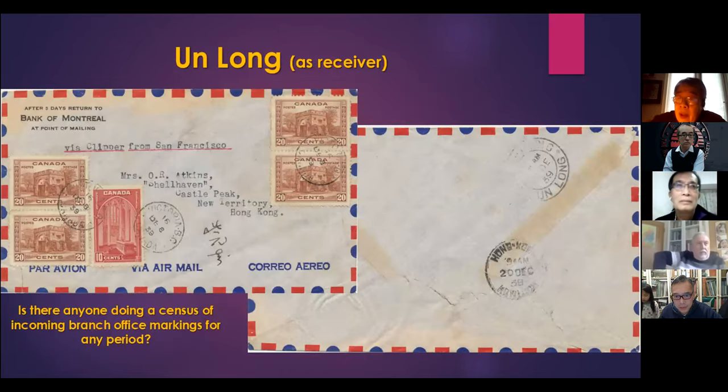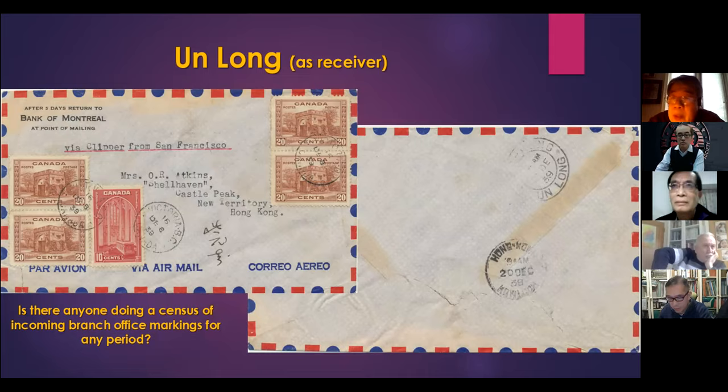Last of all, I want to show you and ask anybody, is anybody keeping tab on what the branch offices received during wartime? Because those must be pretty scarce animals. I tried to track down any record of it, but failed, because I guess a lot of Hong Kong collectors don't even collect incoming mail. So Richard knows the Aikens, Mrs. Aiken, and Mr. Aiken worked for Shell on Castle Peak.